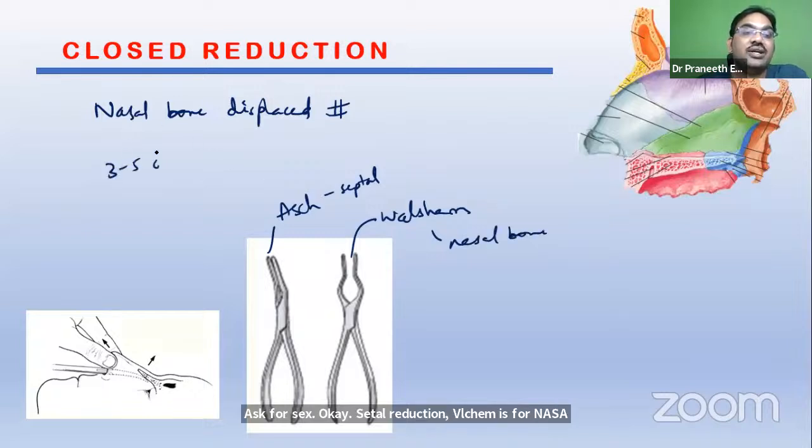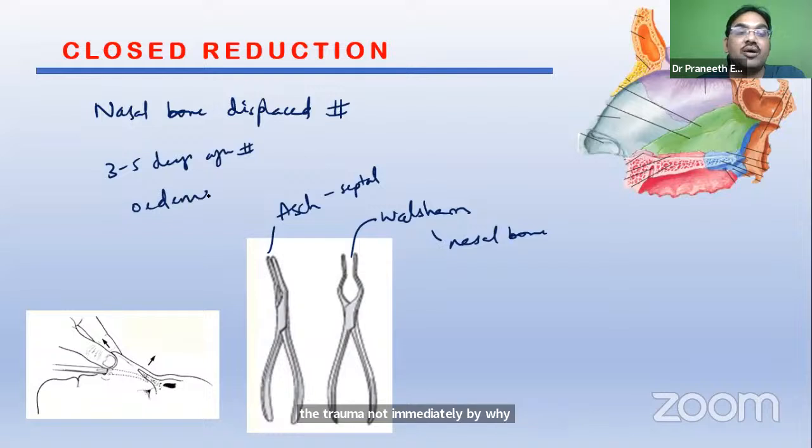Usually you do this 3 to 5 days after the fracture, after the trauma, not immediately. Why? Because edema will be there initially. And when edema is there, do not attempt any surgical technique there.